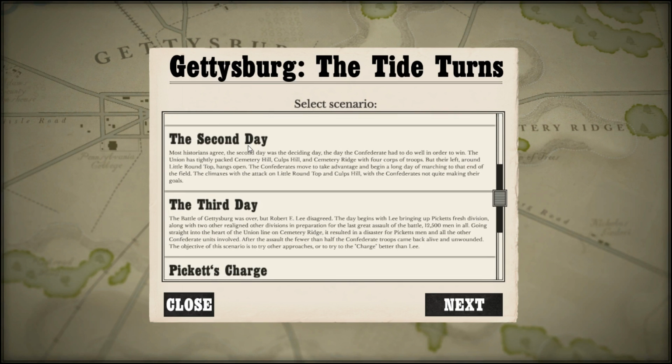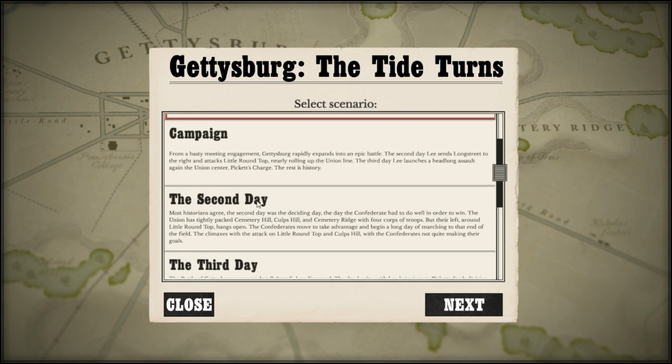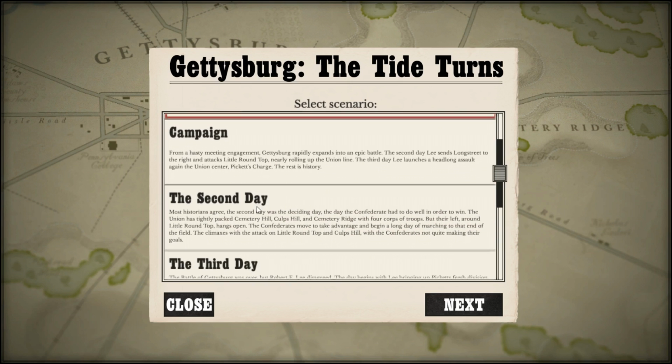You've got the second day battles, which take place principally on the Union left and right, the attacks on Culp's Hill and Little Round Top on the wings, and then the third day's fight, which includes some cavalry charges, but also the famed Pickett's Charge. Those are kind of the three grand campaigns. Each one represents about 10 turns.